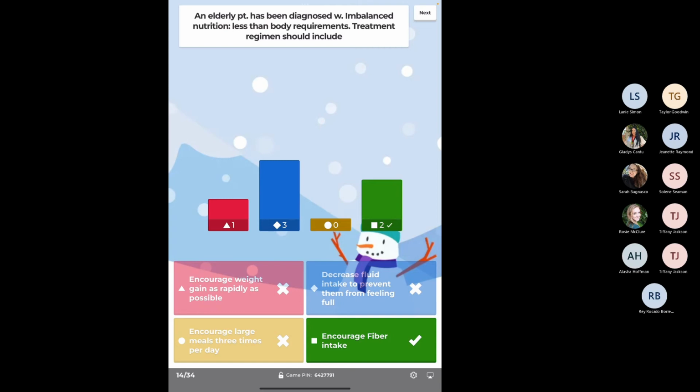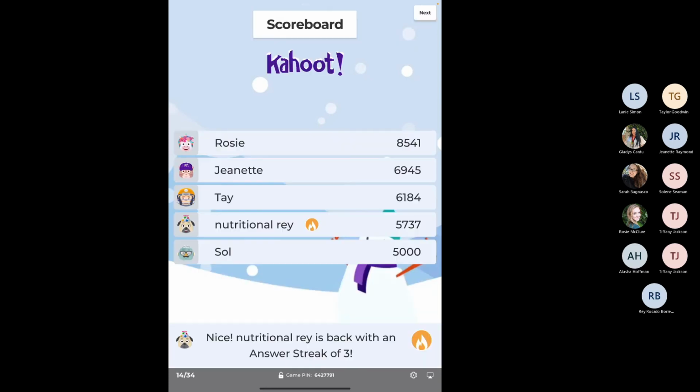So really the most correct answer is going to be encouraging fiber intake, especially because this population's GI tract is not as effective. Fiber is very important for older adults. And again, with weight gain, we want to see a nice steady trend. We don't want them to gain a bunch of weight at once, because that might be difficult.